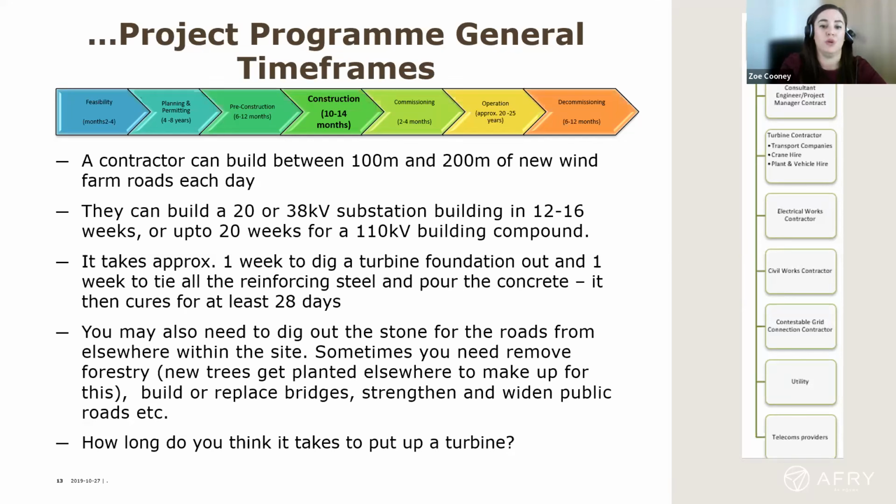And some of the public roads, particularly for the turbine deliveries, might need to be widened. So all of that needs to be considered in your programme. To make sure you hit the back end date when you need all your turbines installed and your electricity export, you need to work back and consider all of these.